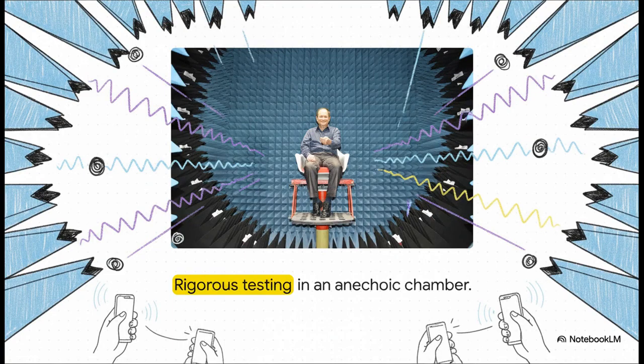Now, what's really interesting about this slide is the testing environment itself. To get scientifically accurate data on how our hands mess with that 78% baseline, you need total isolation. Notice those crazy blue, spiky, wave-absorbing walls? That is an anechoic chamber. It's literally designed to swallow electromagnetic waves whole. By putting a human subject inside this room, researchers can isolate the exact physical impact of a hand or head on the antenna, with zero outside interference.